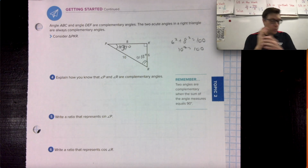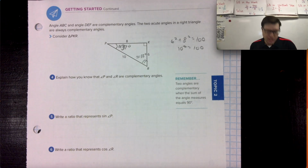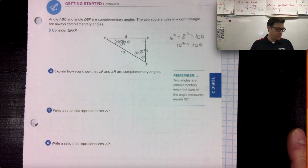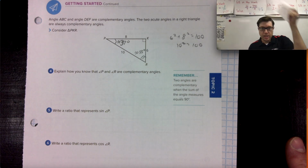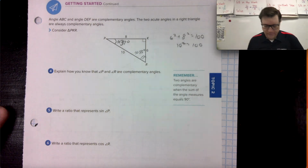So with that, I should answer question 4. Consider the triangle PKR. Explain how you know that angle P and angle R are complementary angles. Well, one, I used the tracing paper from question 1 to figure out the approximate size of those two. But here's another way to justify it as well.